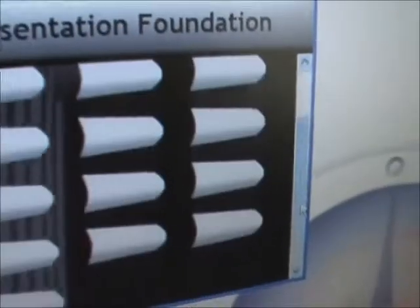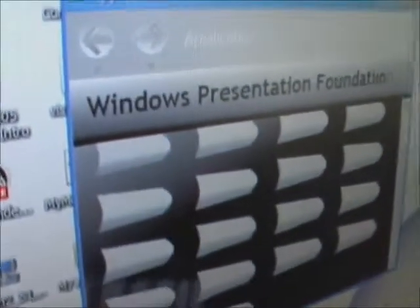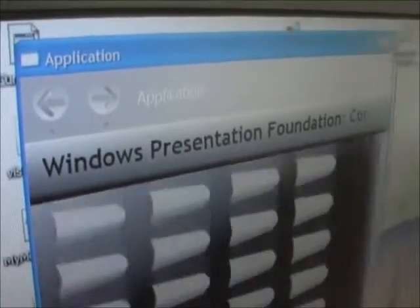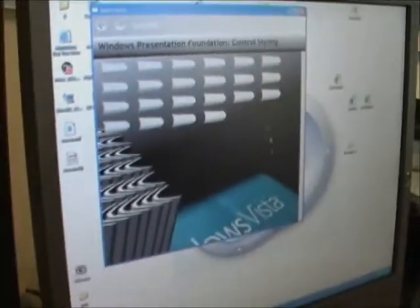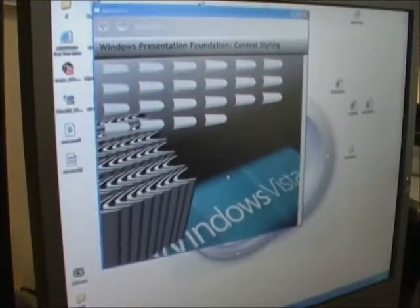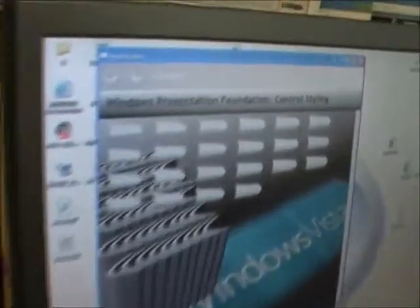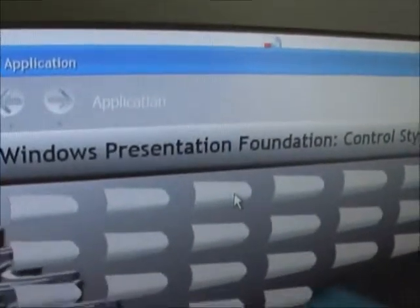This text here is a real text box. It's not some kind of picture files that's there. I can change this from code, whatever I want. In the background, you have just a viewport 3D with a bunch of shapes in it. So it's just kind of a demonstration of technology rather than usefulness. These babies actually are radio buttons.